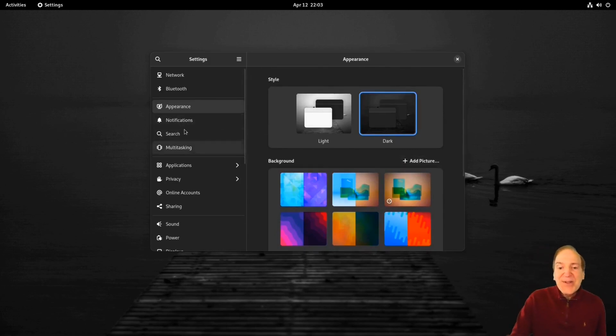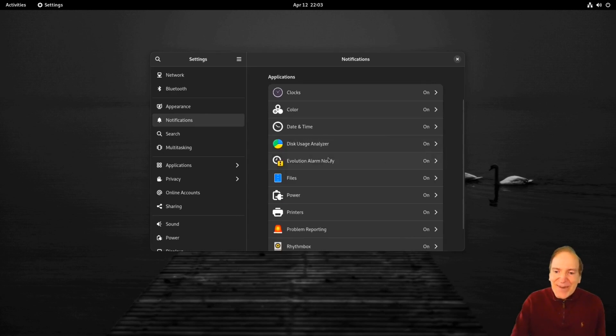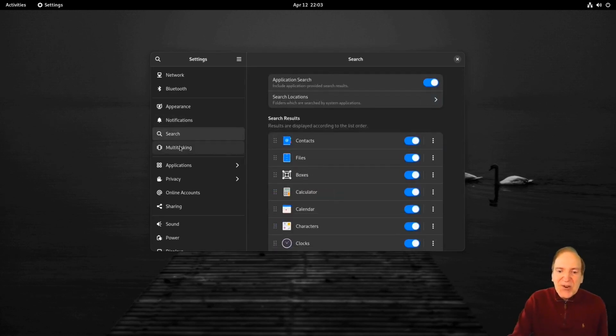So whether that's a good thing or not, I don't know. I know GNOME isn't real big on giving you choices, but I'm okay with it. I don't think it's a big deal that it's darker like that, but I would like to have the choice. But not a deal killer for me. And then over here, we got our search settings.